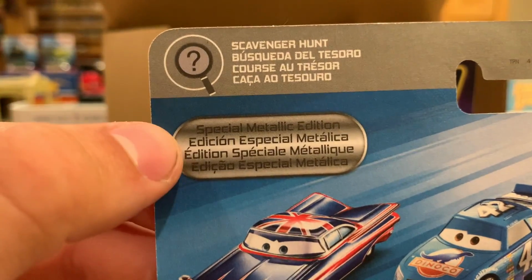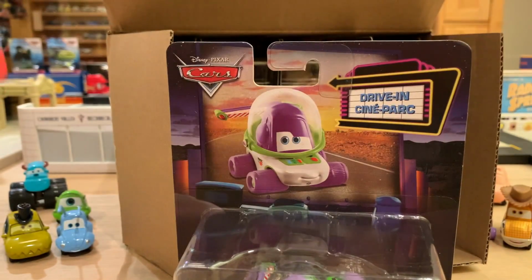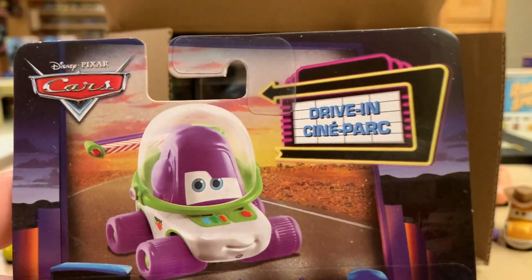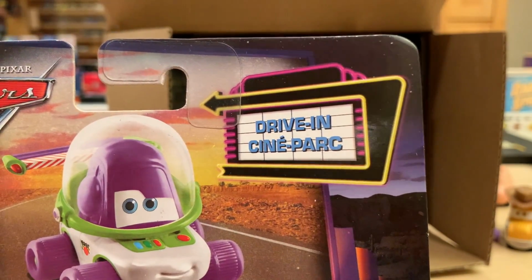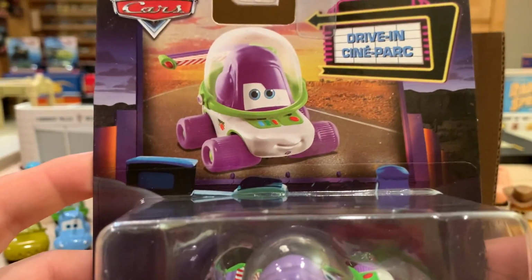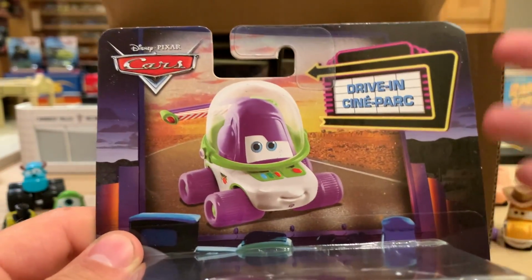right here. See how there are four languages there? I think that looks better because it just makes sense visually. You think, oh, okay, they're doing the multi-language packaging. But then you see this and you see two, and you're like, what? Drive-in? What does that mean? I don't understand why they're only doing two languages here. So that's a little mind-boggling, but the card art is pretty appealing.